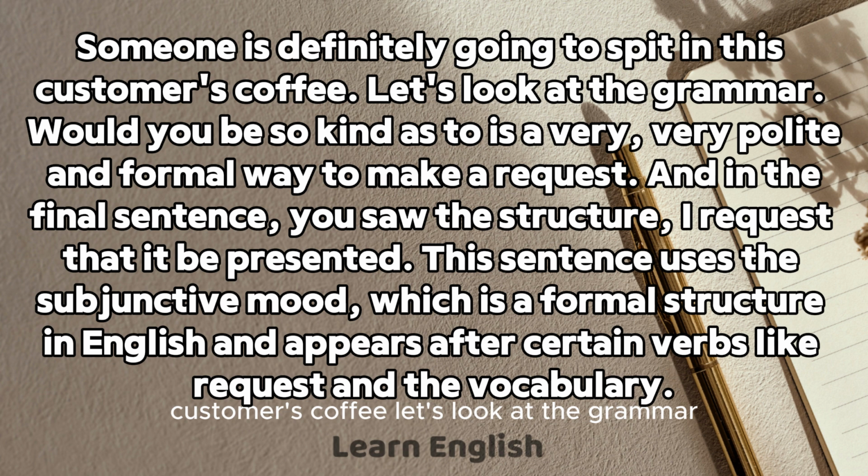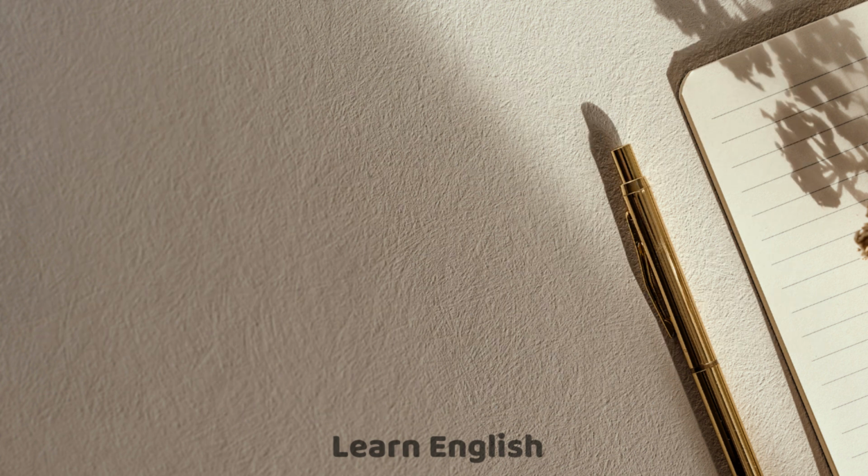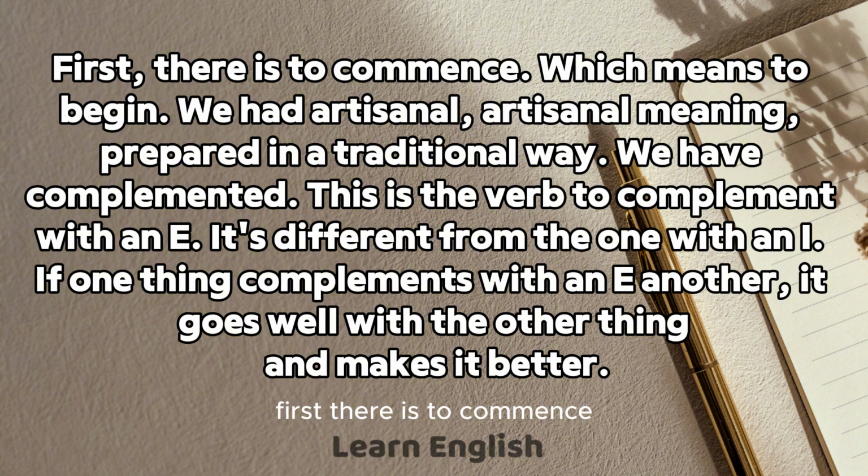Let's look at the grammar. Would you be so kind as to is a very, very polite and formal way to make a request. And in the final sentence, you saw the structure: I request that it be presented. This sentence uses the subjunctive mood, which is a formal structure in English and appears after certain verbs like request. And the vocabulary. First, there is to commence, which means to begin.